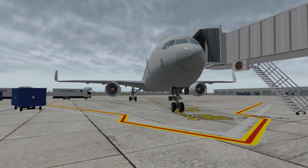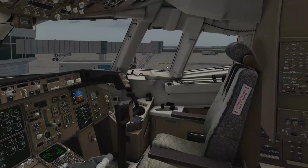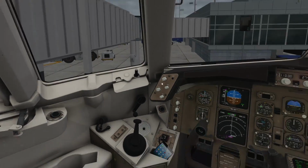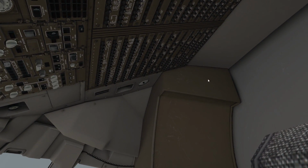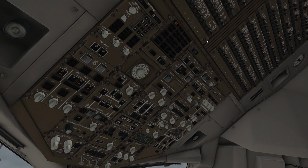So let's go ahead and hop up into the flight deck here. Here she is in all her glory. It's an overcast day in Austin. It was raining earlier. The rain moved out, so that's good for us. You can see the texture work here. Looks very nice. Up close, of course, is not going to look that great, but looks very good.